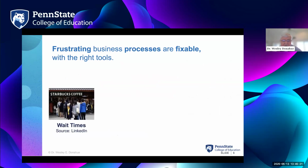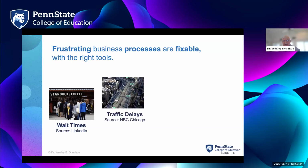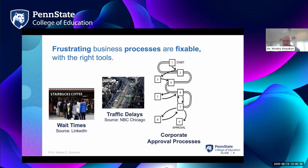Think about some frustrating processes. Here are some that came to mind for me. Starbucks, or any coffee shop. You wait in lines, could be a McDonald's. Think about that. Traffic delays. You have to stop and wait. Or anybody in the corporate world, approval processes. And if you're in academia, it's even worse. The redundancies in the approval process are just tremendous.